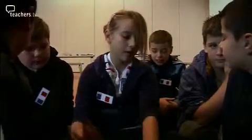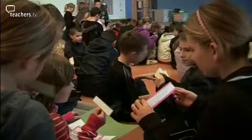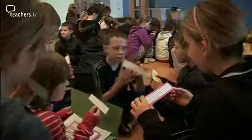It's not a race against time to find it. To use books and computers to identify the plant or creature. Yes, I'm doing the animal. I'm doing the slimy thing.